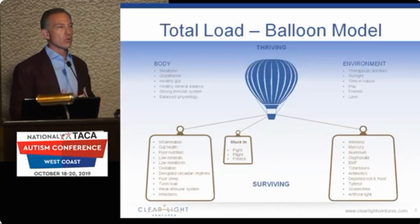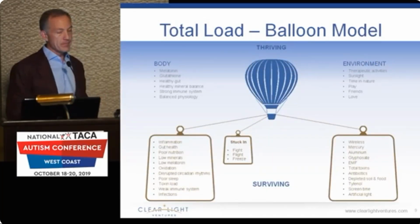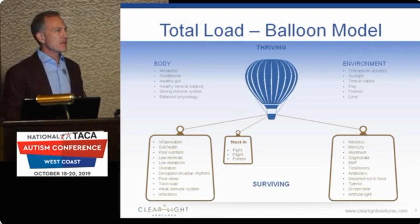Okay, so this is the total load theory that Patty Lima and Martha Herbert have been talking a lot about. And again, it's not just one thing. I spent 15 years with a lot of time and resources trying to recover my kids, doing things all over the map, and I was trying to think how to coherently pull this all together, and I realized there were some categories of things that were happening.